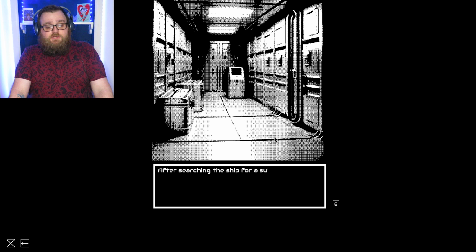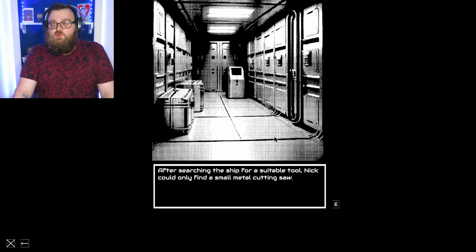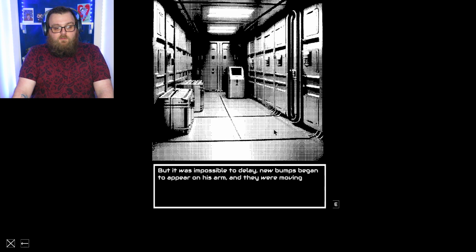After searching the ship for a suitable tool, Nick could only find a small metal cutting saw. Oh! He was getting sick just thinking about what he was about to do. But it was impossible to delay. New bumps began to appear on his arm, and they were moving higher up the arm.